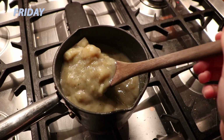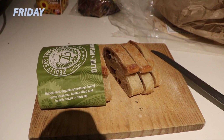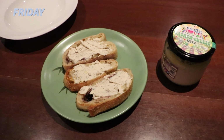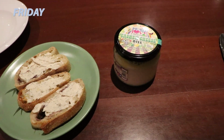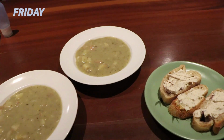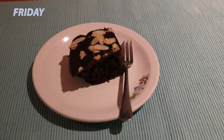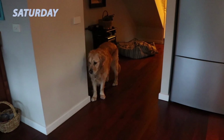Dinner, I wasn't really that hungry, so more potato and leek soup leftovers and some olive and rosemary bread, which we toasted and then put some more of that cashew cheese on it. This is for me and my brother. He had 2 bits, I had 1 bit, and that did us nicely for Friday. This combination of sourdough and this cheese was out of this world. It tasted too decadent. And then I had a slab of birthday cake that I got to take home from my lovely friend, and it was double chocolate and it was fabulous.